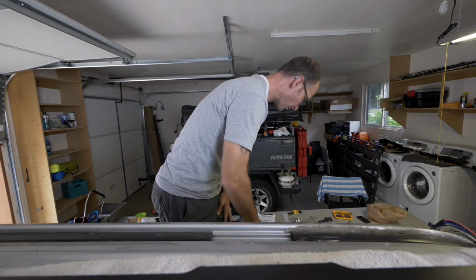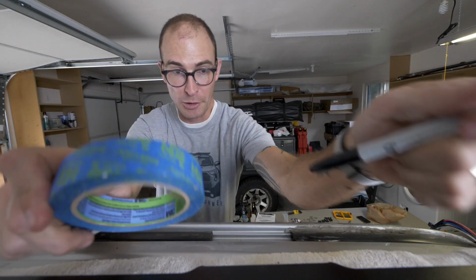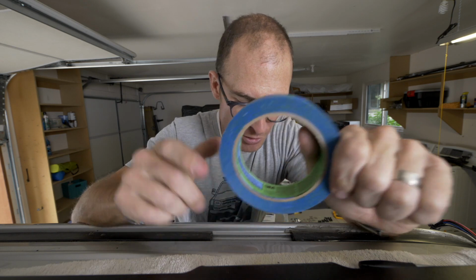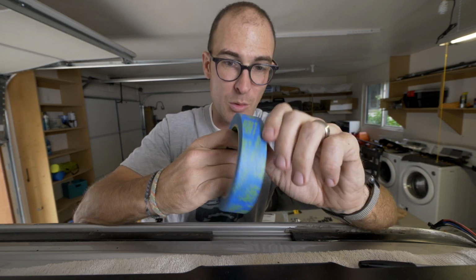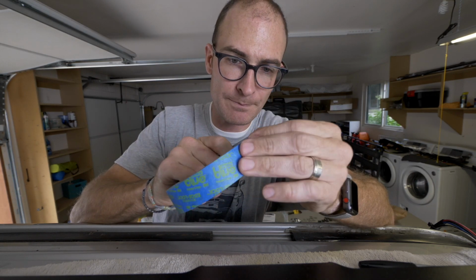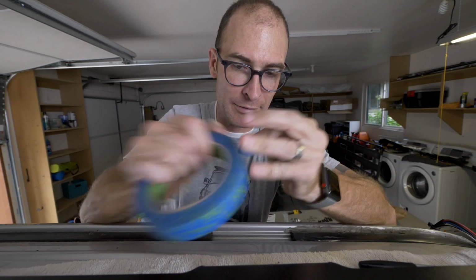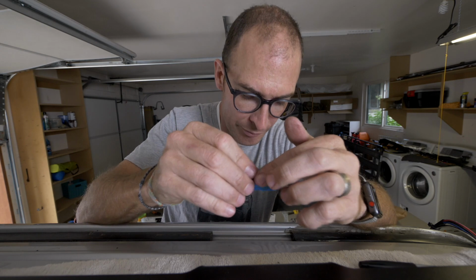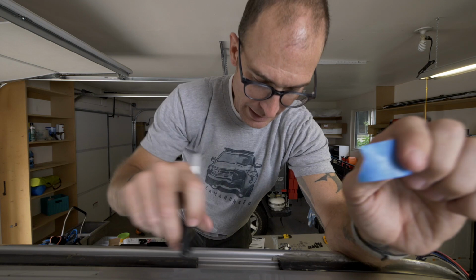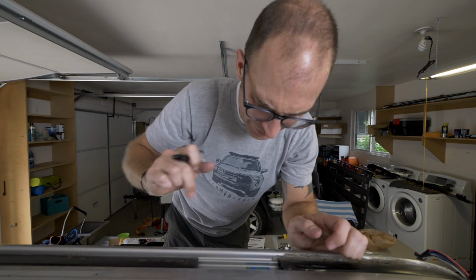Where's my Sharpie? There it is. So this is what I'm going to do. I'm going to put some blue tape here just to make sure that it holds the drill bit where I want it to be. That way it doesn't slip and slide, hopefully. But I'm going to put like several pieces of tape and kind of build it up. The trick is how I do that while maintaining the mark. Maybe I can see through it. Nope.